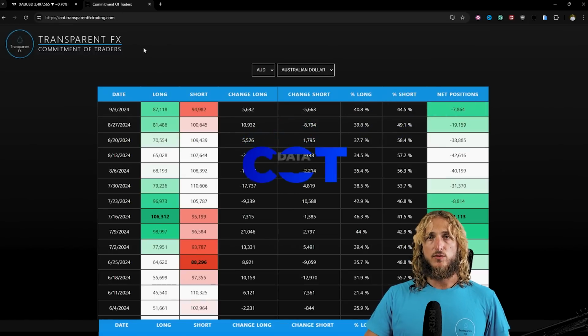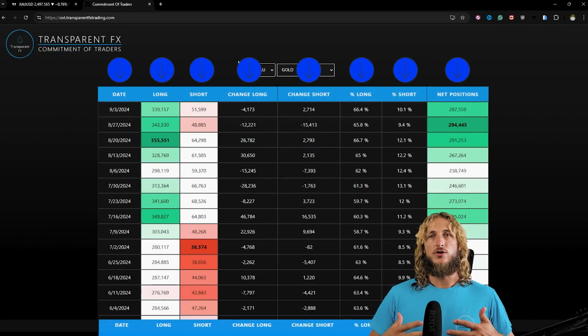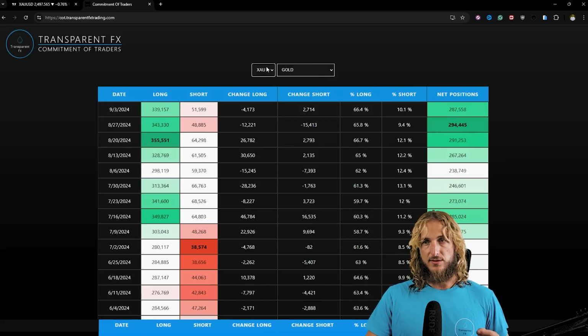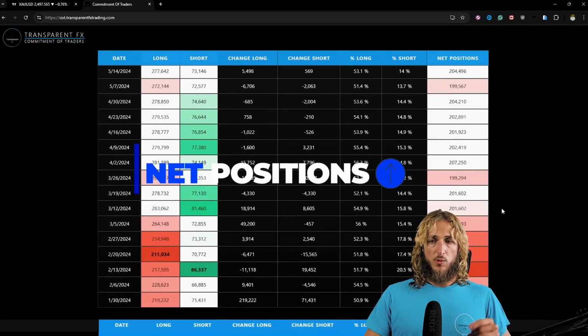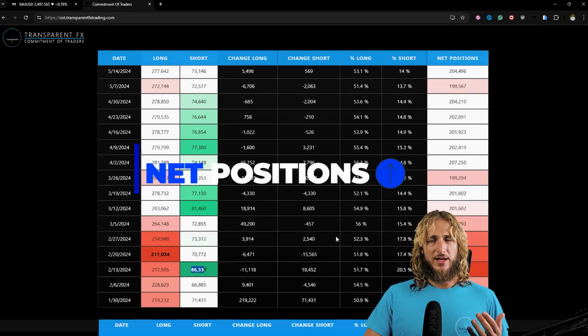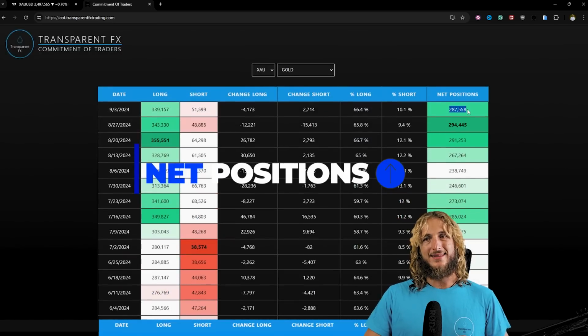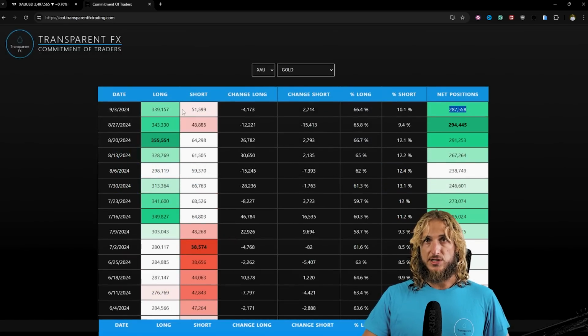So if we go and see what we have when it comes to the commitment of traders, so what the big players in the market are doing, essentially the non-commercials, and we check the data precisely for gold, what we can see is that in the long run, net positions have massively increased. We went from having a net positioning from an institutional perspective of 131.1k net positions, with quite a bit of shorts and not many longs, all the way up to now having 287k net positions, with a huge amount of longs compared to shorts from an institutional perspective: 339,000 longs compared to only 51k shorts.